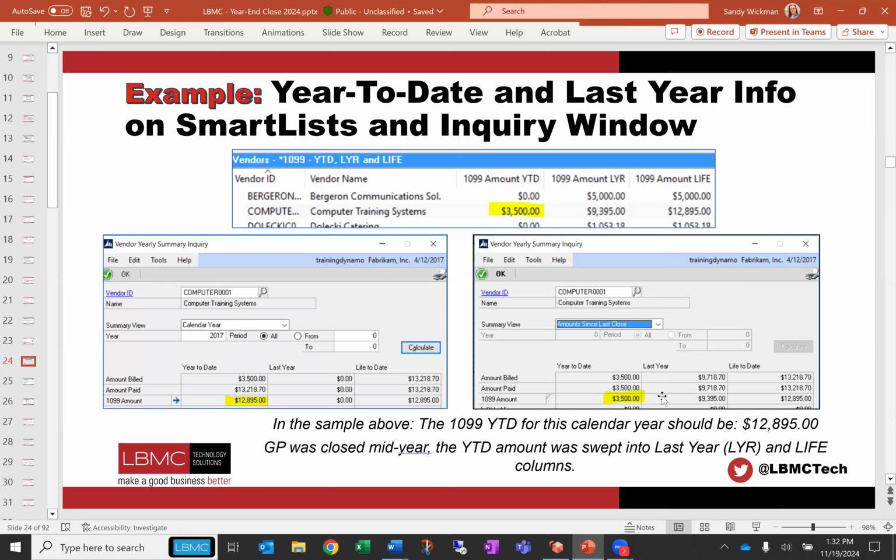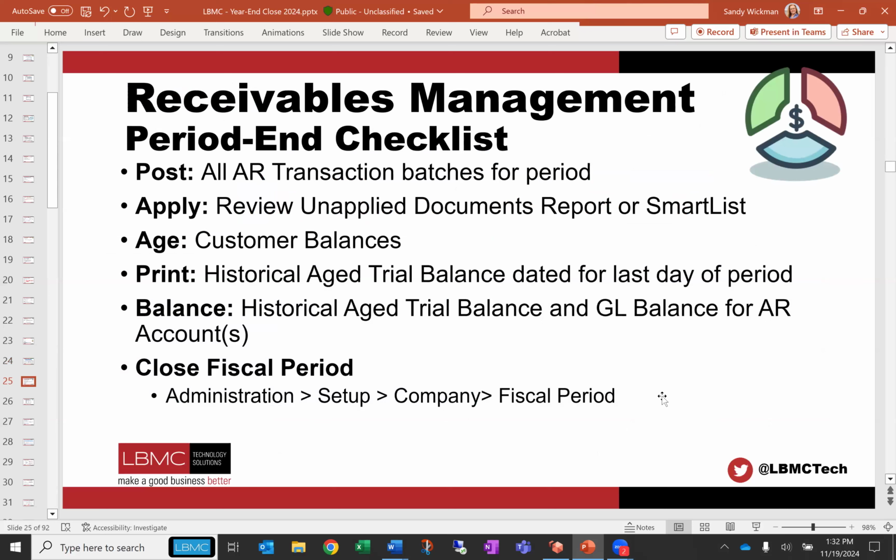So in the workbook on page 29, there are some stories from the GP trenches about things where people have assumed that those numbers were all going to be accurate and didn't realize that because of their timing for closing, it changed the values in those fields to not necessarily represent what they expected. So kind of funny stories if you want to look through those as well.